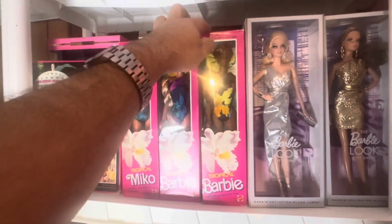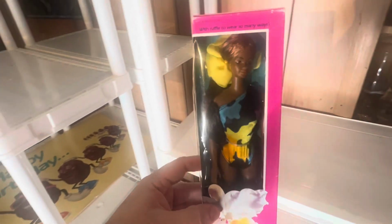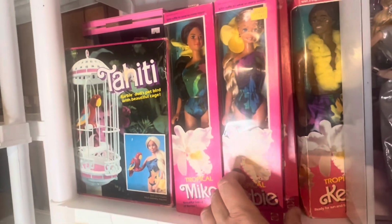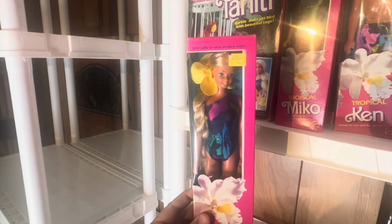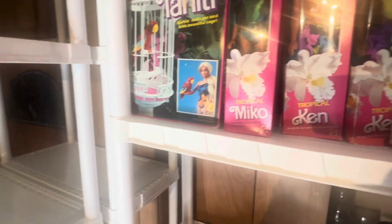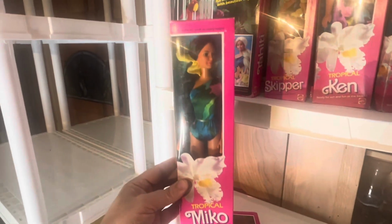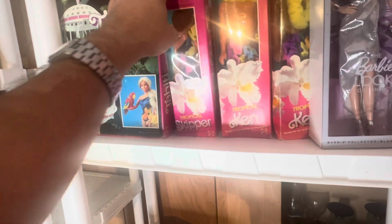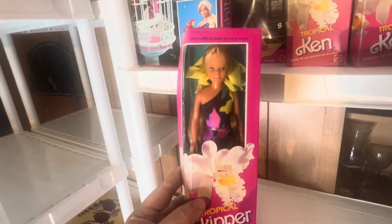Well, let's jump right in today and start with these tropical Barbies. First, we have the African American Barbie, and she's worth about $65 still in the box. Then we have the classic white tropical Barbie. She's also worth about $65. And then we have their friend Tropical Miko. She's worth about $35. And then we have Tropical Skipper. She's worth about $40.